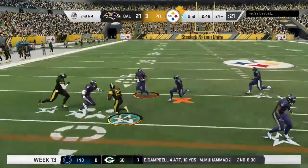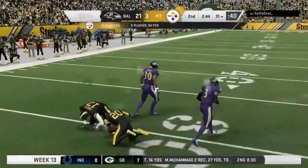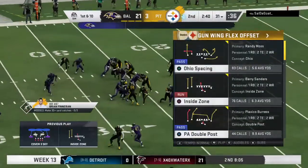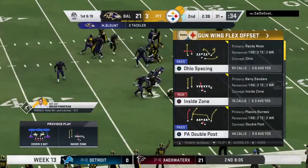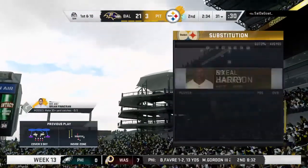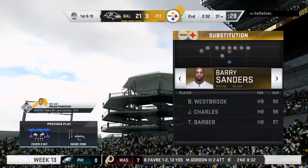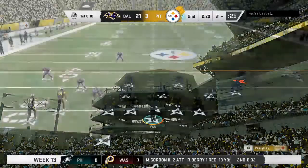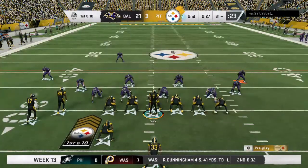On 2nd down, it's Sanders, and they'll take him down at the 31-yard line. 7 yards there and a 1st down. Boy, he does it at a high level, doesn't he? Because when I watch him, I think of his vision. Straight ahead, peripheral, also has that sense of where holes are going to be before they actually open. I think that helps set him apart from many of the other backs in the league.